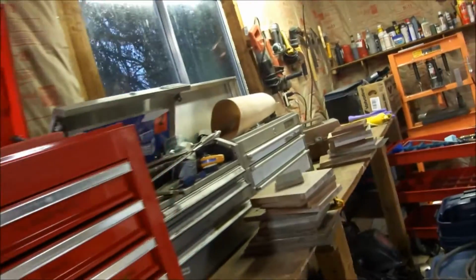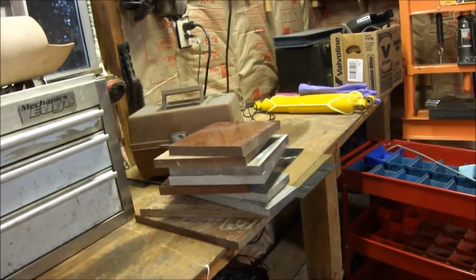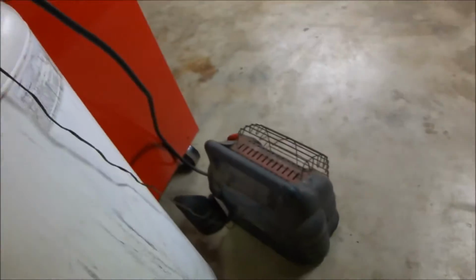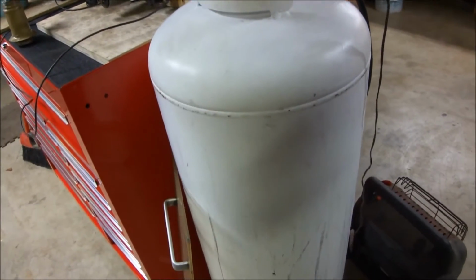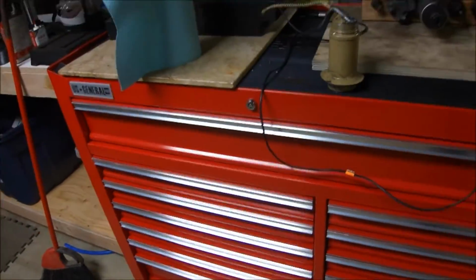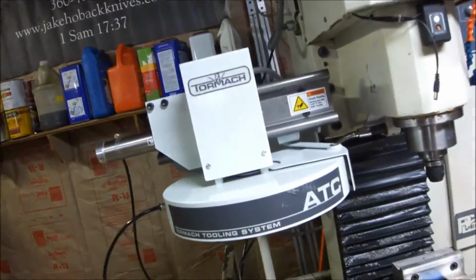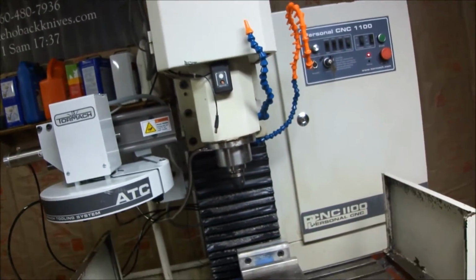Toolboxes for hand tools. Again, piles of fixtures. I'm going to build a cabinet for the fixtures that will go right where this propane tank goes, because I've got a little heater hooked up right here, but this will be a nice area for setting up all my fixtures in little slots vertically, and they'll all be labeled. Toolbox for tooling for all the mills. Tooling again. Just finished today setting up my automatic tool changer, my ATC. Yeah. Nice having a robot working for me now.